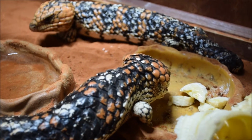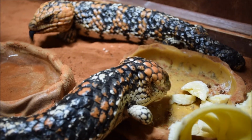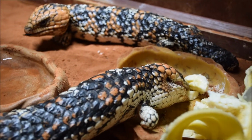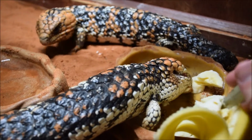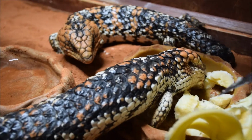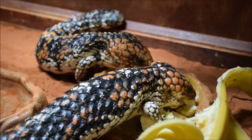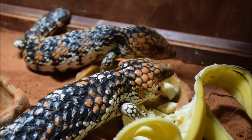These guys are live bearers, same genus as shinglebacks, and just really great. This is a female hoeing in front, and the male at the back, just enjoying a bit of banana.